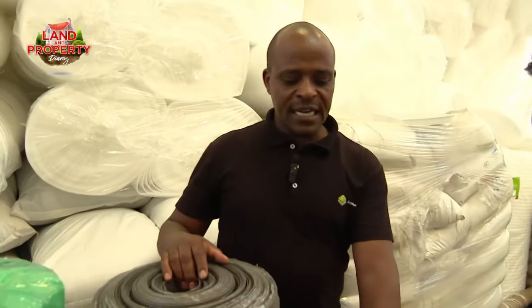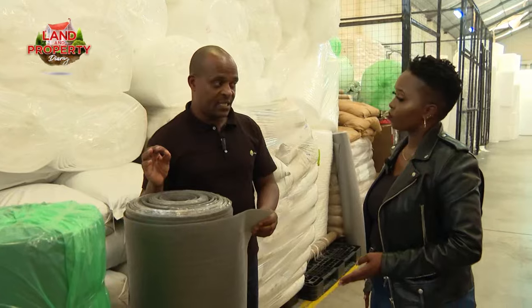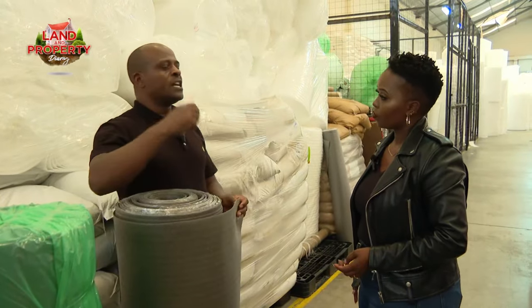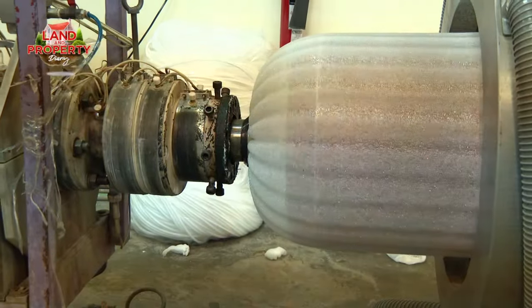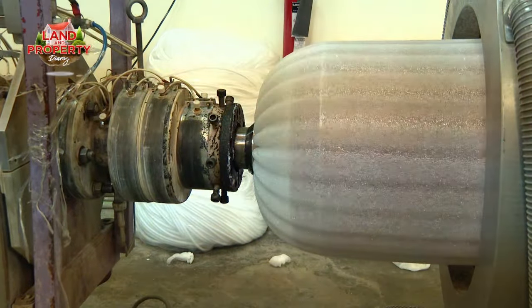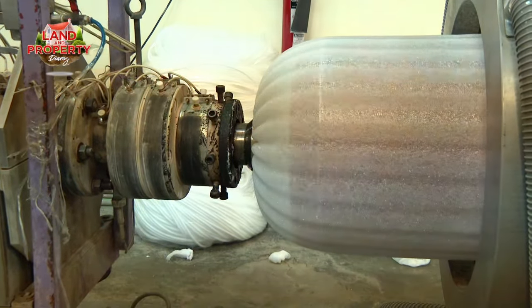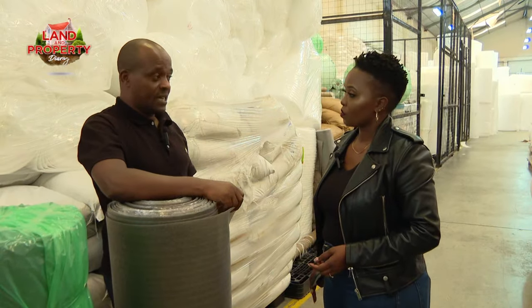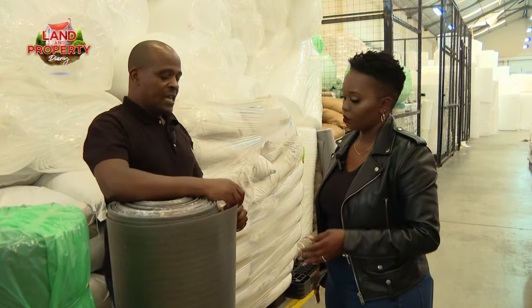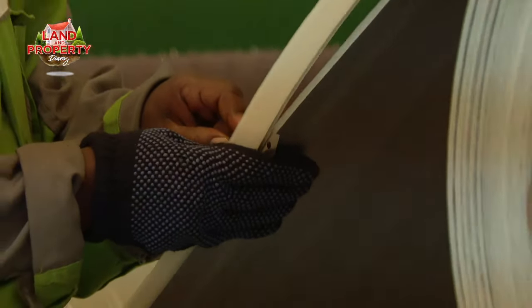Now, this product, we make it through what we call an extrusion process. We extrude low density polyethylene with a closed cell system, meaning that when you make the foam, it is 100% closed cell, so it doesn't allow any element of moisture to pass through it. Then to add strength, we laminate it with a special film.